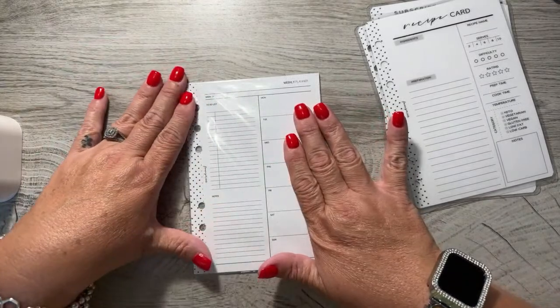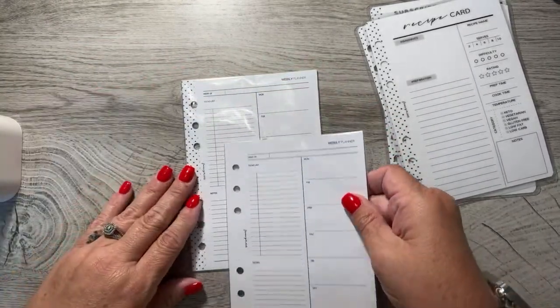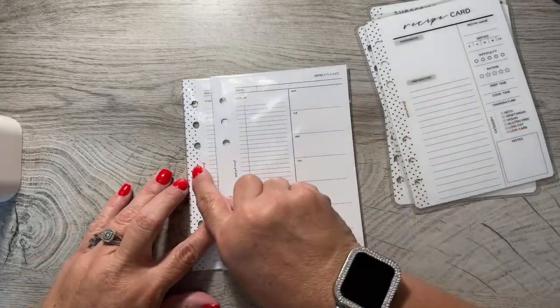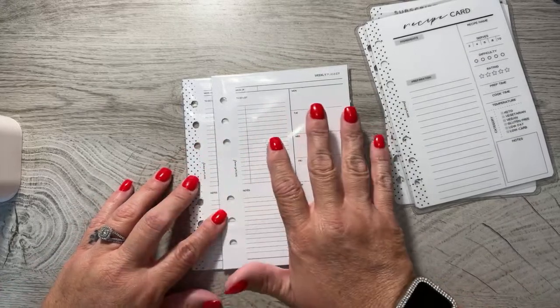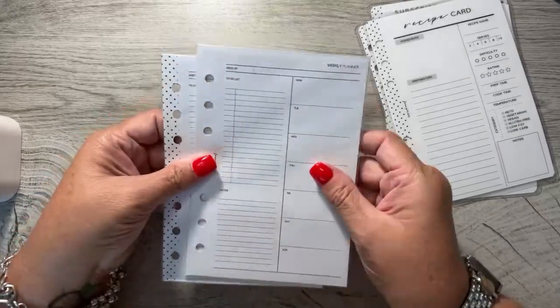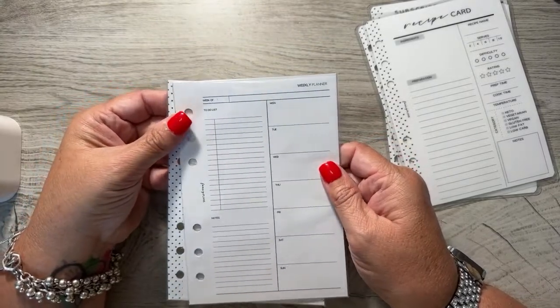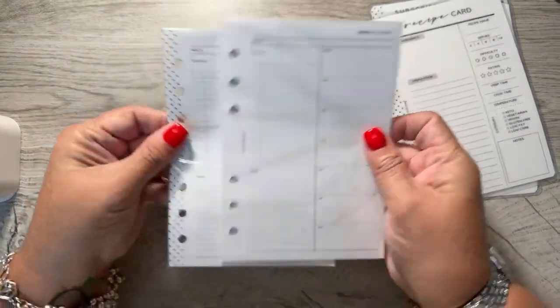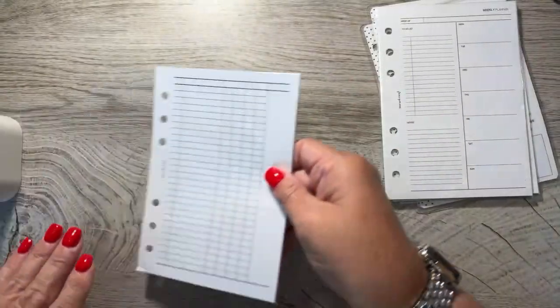So this is the week of, and it has the to-do list, and it looks like I bought two of these and I didn't even know it, but one of them has the decorative edge and one of them doesn't. And there's all sorts of ways that you can decorate. Yeah, there's not all sorts. I think you can either get it with the dots or without the dots. I think that's it. So just so you know, that's what they look like. So I don't know yet how I'm going to do this. I need to figure it all out.